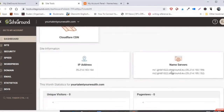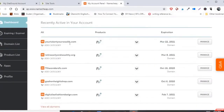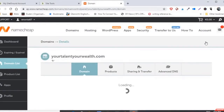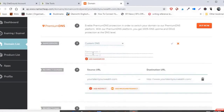So what I will do now, once you're here, go down. This is the Siteground server that I have. So what I'm going to do, I'm going to log into my Namecheap account. This is my Namecheap. These are all my websites, and this is the website that I want to point towards Siteground. So I'll go here and click on manage. Even if you used GoDaddy, you still do the same thing that I'm doing now. Then scroll down and look for basic DNS. Drop down, click on custom DNS, and then I'm going to copy those name servers and put them here.